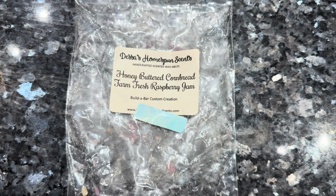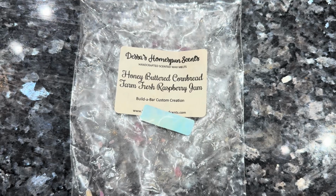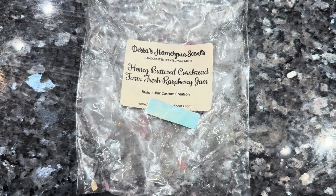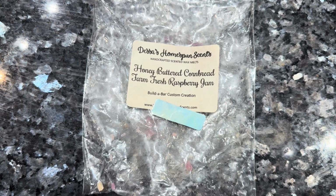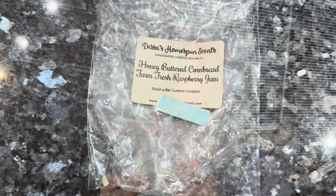I got a little bit of honey buttered cornbread, which made the blend really, really rich in combination with that farm fresh raspberry jam. But that tart, sweet raspberry jam just dominated through everything. But it was really good, fun scent for transition from summer to fall, and performed great.